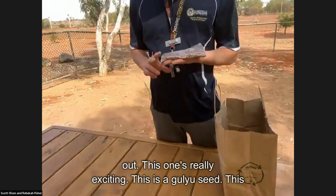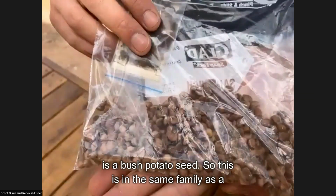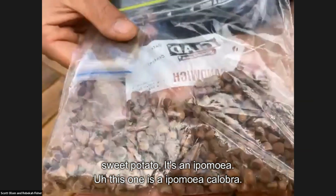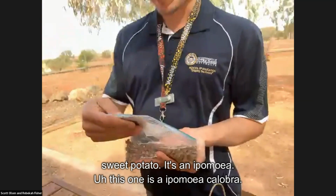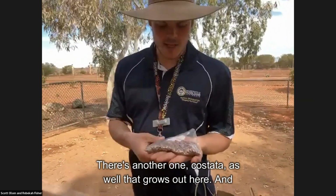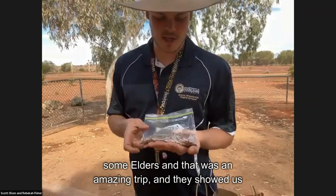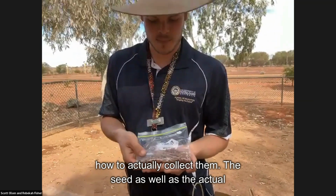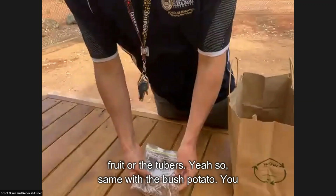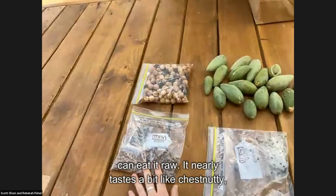This one's really exciting. This is a kulyu seed. This is a bush potato seed. So this is in the same family as a sweet potato. It's an Ipomoea. This one is an Ipomoea calabra. There's another one, custard, as well, that grows out here. And we've collected all these seeds on a recent trip out bush with some elders, and that was an amazing trip, and they showed us how to actually collect them, the seed as well as the actual fruit or the tubers. Yeah, so same with the bush potato, you can eat it raw.